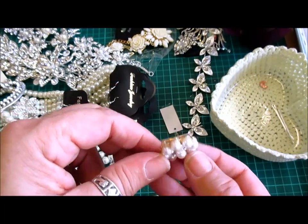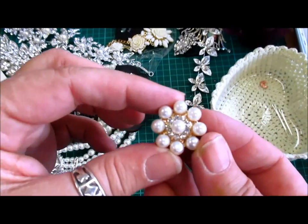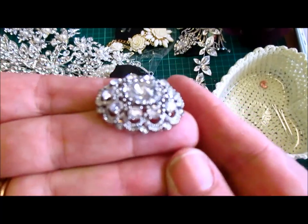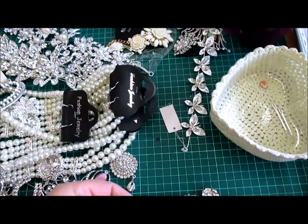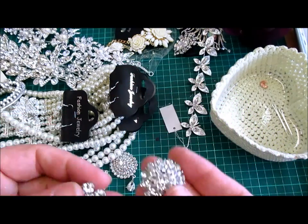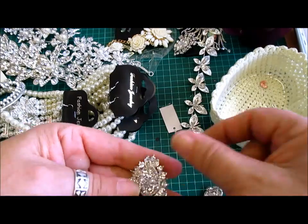This one, which has got bars on it, oops. Yep, it's got bars on it, so you can thread it onto something or just glue it into your flower like that. The oval one, which is beautiful, just stunning, and look at the profile on it. That one. Like a teardrop one.